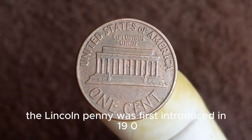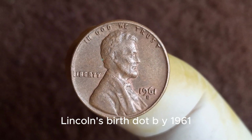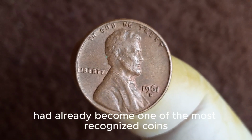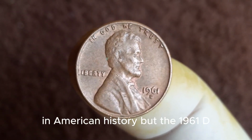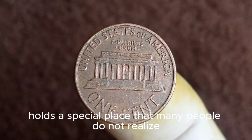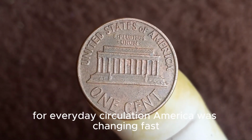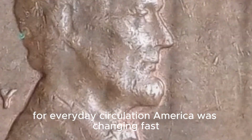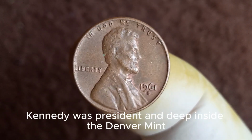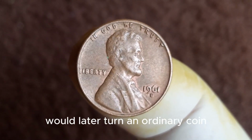The Lincoln penny was first introduced in 1909 to honor the 100th anniversary of Abraham Lincoln's birth. By 1961, the Lincoln cent had already become one of the most recognized coins in American history. But the 1961 D Lincoln penny holds a special place that many people do not realize. In 1961, the Denver Mint was producing millions of pennies for everyday circulation. America was changing fast, the space race was underway, the Cold War was intense, John F. Kennedy was president, and deep inside the Denver Mint, small details during production would later turn an ordinary coin into a collector's dream.